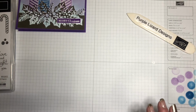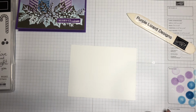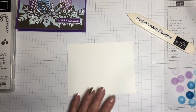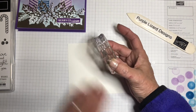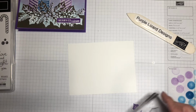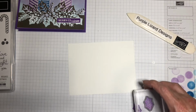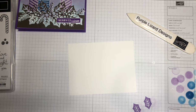But I do want to put something on the inside. Don't like a naked inside. So I have a little piece of Whisper White here, and I've got one of the leaves from the stamp set ready to go. I really like doing first, second, third stamping with the leaves, like in the corner. I think that's neat. So, should I do purple berries, purple leaves? Stamp it a little lighter so that I get more out of it. There we go. Or should I do blue leaves?